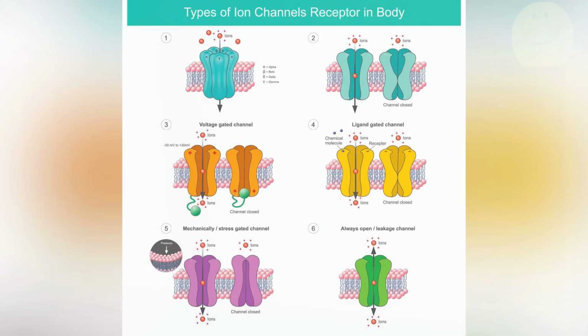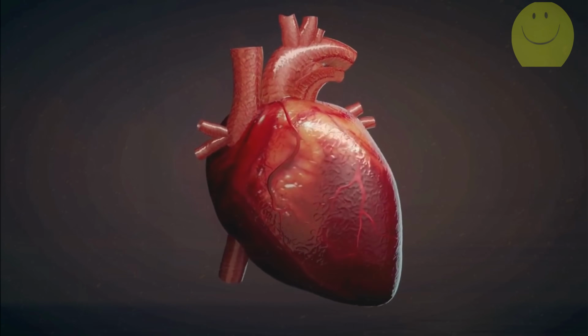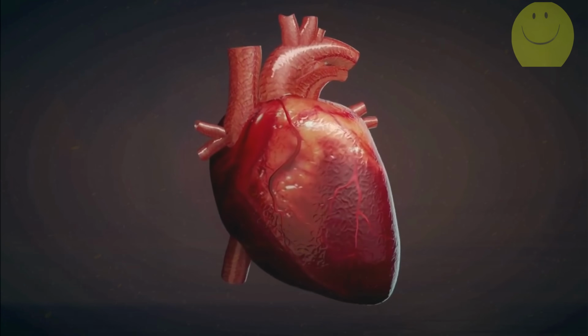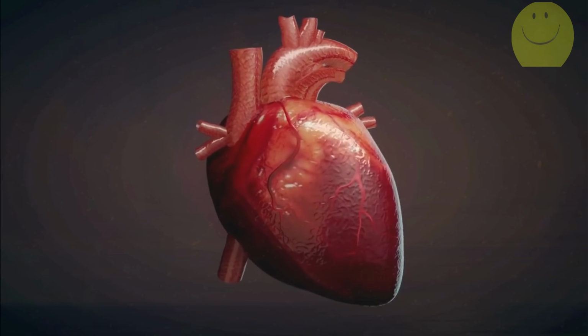These channels allow controlled movement of charged ions, like sodium, potassium, and calcium, in and out of the cells. These cells are known for their autorhythmicity, meaning they have the inherent ability to generate electrical impulses spontaneously and rhythmically. This sets them apart from regular cardiac muscle cells, which require an external stimulus to contract.